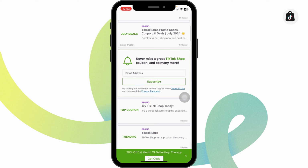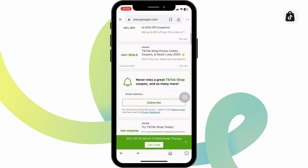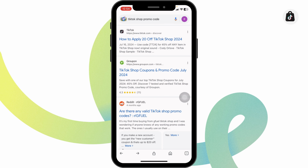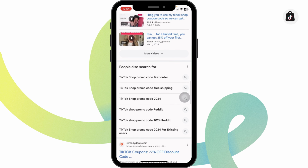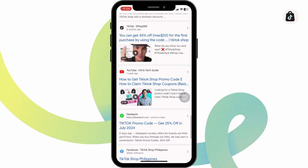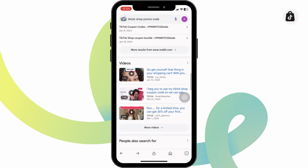Likewise, you can also give a try to other offers, as in this website, you're going to find tons of offers for TikTok Shop. To grab any of the offers, you have to use the same exact steps. Lastly, head back. Once you are in this website section, you can also try out other websites, as other websites will also provide you working coupon codes for TikTok Shop. So this is how you can easily get up to 45% off TikTok Shop promo code.